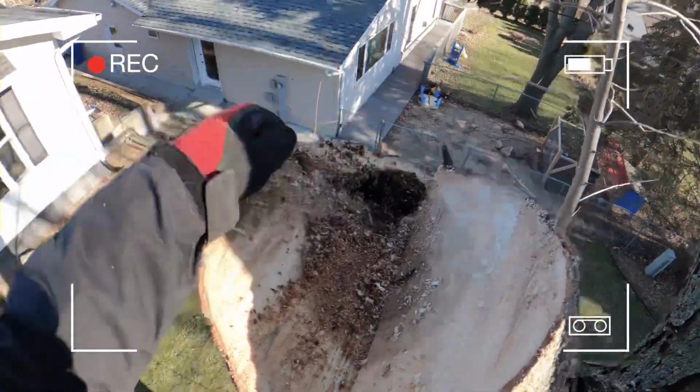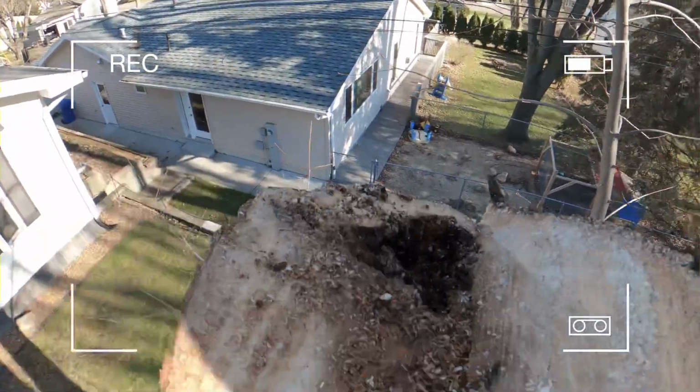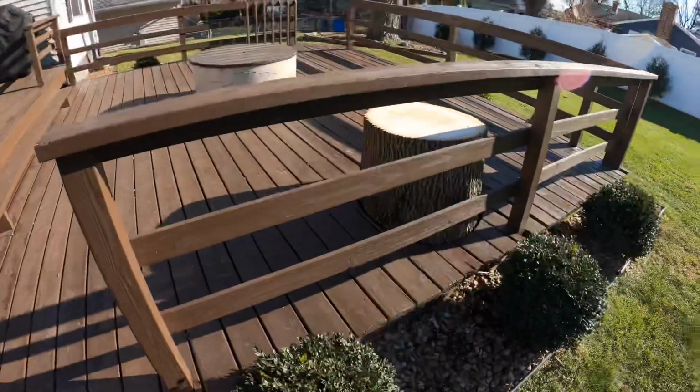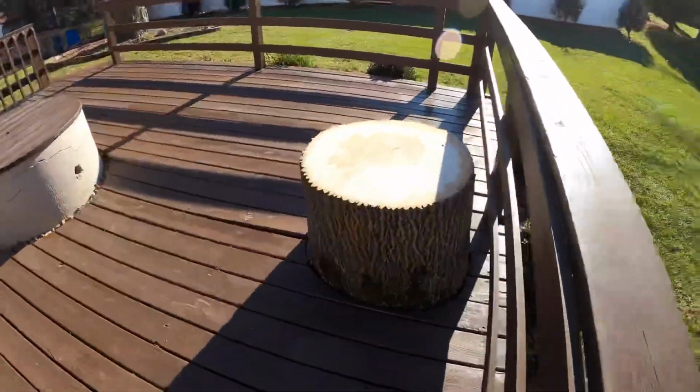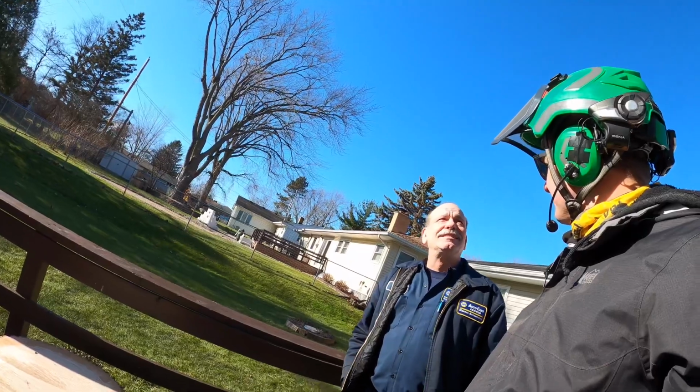Now look what we found. Completely rotted here. I can stick my hand in here. Is this one rotted out at all? No. No, but it definitely had the emerald ash borer. Right. Sweet. Thanks for letting us do it.